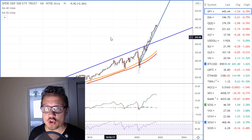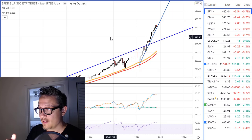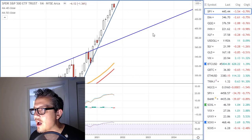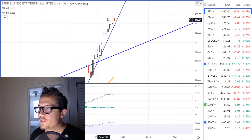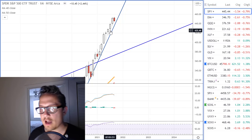Remember that the guy from Grok Trade, who's been doing this 23 years, D7, said this. But let's zoom in on the monthly. The monthly is not done yet, so we cannot put too much weight on it. But this is a tweezer top. It's not a perfect tweezer top, but there it is.